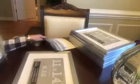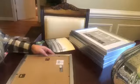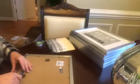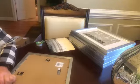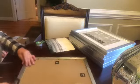Okay guys, did I mention that these frames were 75% off? So, I mean, under $7 a piece. Now I wish that I would have gotten more. So all I'm going to do is take the back off of my frame. I think this is going to be a fairly simple process. We'll have to see.